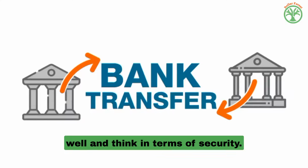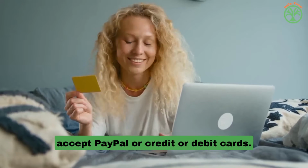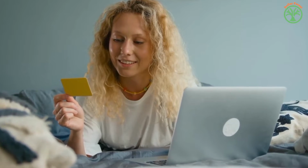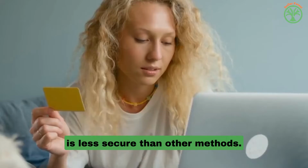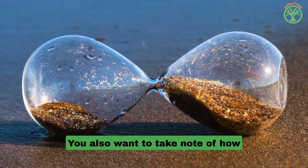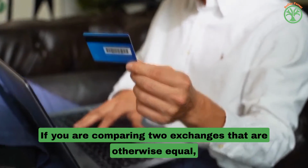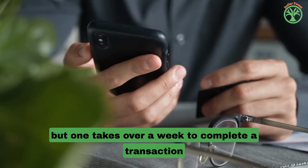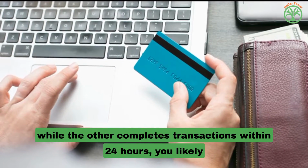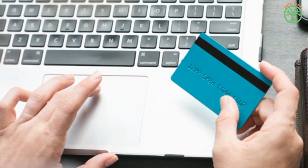You might look at methods of payment as well, and think in terms of security. Some exchanges require bank transfers, while others accept PayPal or credit or debit cards. While using your credit or debit card for your purchase may be convenient for you, it is less secure than other methods. You also want to take note of how long the exchange takes to complete your transaction. If you are comparing two exchanges that are otherwise equal, but one takes over a week to complete a transaction, while the other completes transactions within 24 hours, you likely want to go with the second choice.